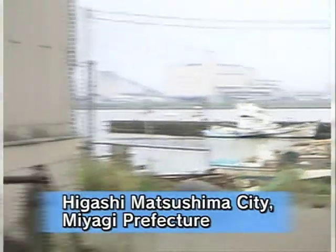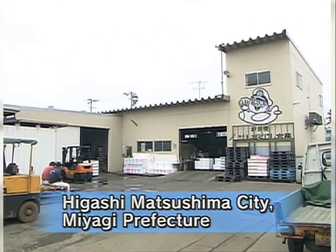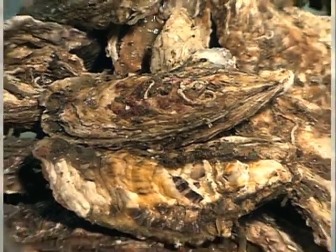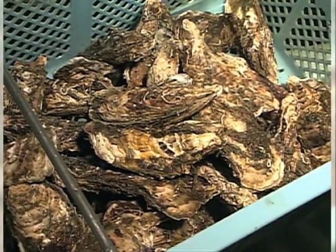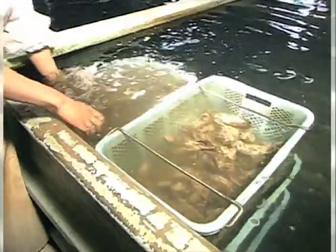Japanese research into microbubbles has been publicized by the scientists, and it's attracting great interest from companies and universities in Japan and overseas. In Higashi Matsushima City on the coast of eastern Japan, a seafood company uses microbubbles to clean oysters. The oysters are kept in a water tank for a whole day before being shipped. The tank gets dirt out of the oysters and kills bacteria to prevent food poisoning.